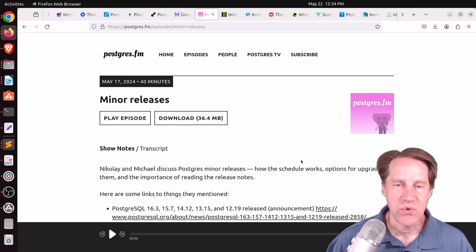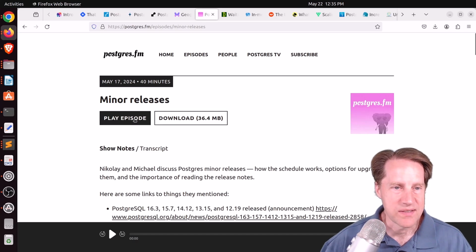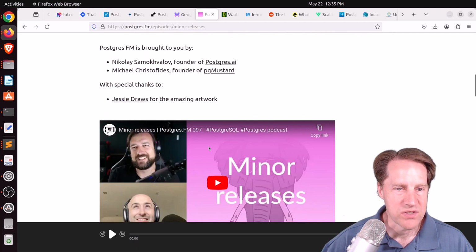And of course, when you're doing a minor release update, you definitely should check the patch notes because there are times where additional work is required, such as re-indexing certain indexes after you apply the patch, or even with the most recent release, 16.3, you have to recreate some system views to fully remedy a CVE that was discovered. But if you want to learn more, you can listen to the episode here or watch the YouTube video down here.